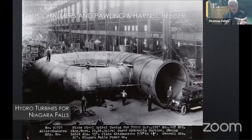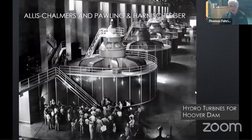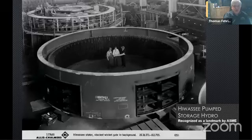And you can see how, again, it was pre-assembled on the factory floor in West Allis before being shipped out to make sure that everything was going to fit properly. They eventually produced most of the hydro turbines for the Hoover Dam. This is just a tour of the floor, and of course, this is the generator winding at this location, the spiral casing and the like, and the turbine proper itself. The mechanicals are located on the floor below that.